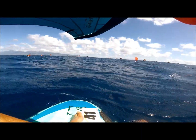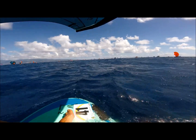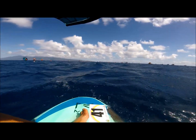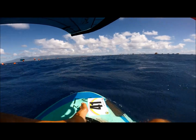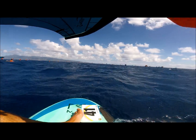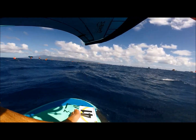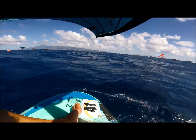Start of the 2023 Maui to Molokai downwind race. All the foilers start together. There's some sub-foilers, there's some wingers. Obviously, the start is a lot easier for the wingers. The whole thing is a lot easier for the winger. And yeah, most of the subs are already up. Some are still like here and struggling.